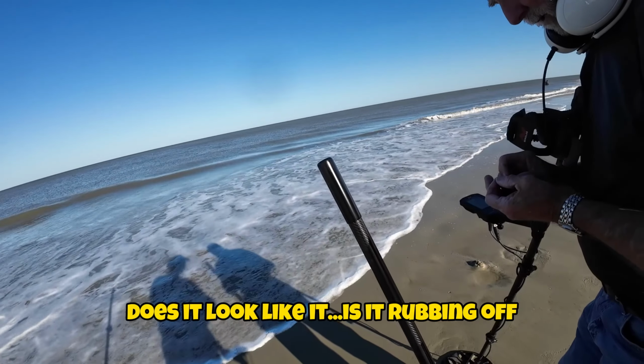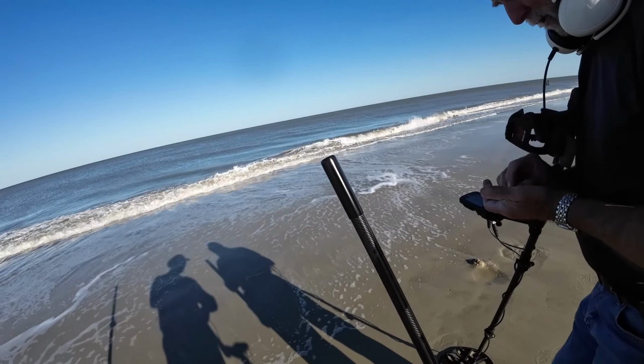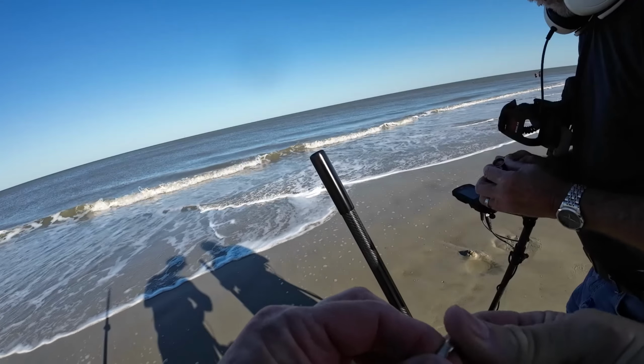Does it look like it's rubbing off? No, I really can't tell if it's rubbing off. No, it's still there. The tint's still there. I just can't see anything. Yeah, if it's not rubbing off, then it might be gold. Yeah, it's not rubbing off. I couldn't get it to rub off.